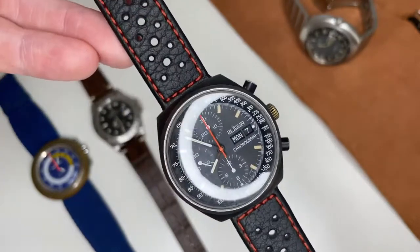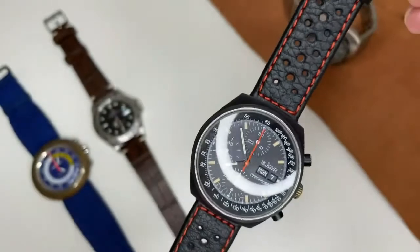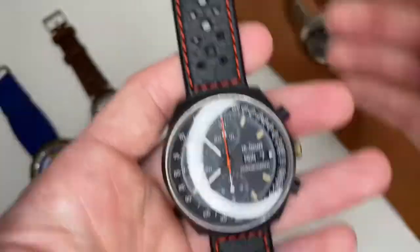But yeah, I think it's a really interesting chronograph to add to your collection. Also kind of has a really interesting tie to the history of brands like Heuer and also just the quartz crisis in general. So I encourage you to check this watch out.